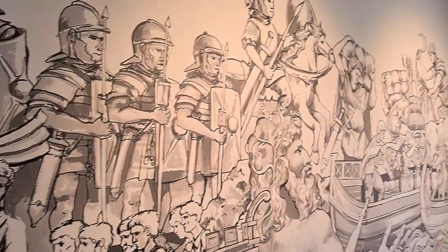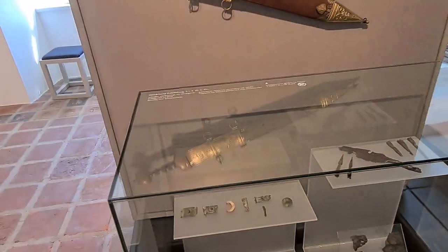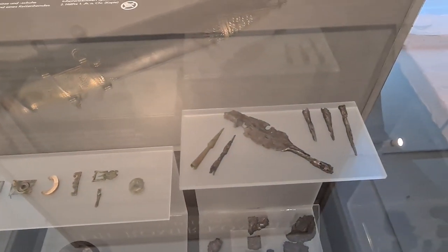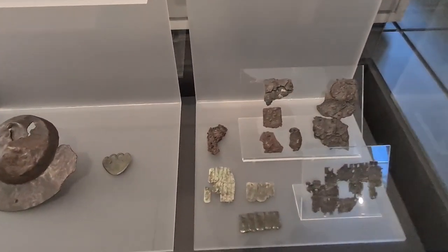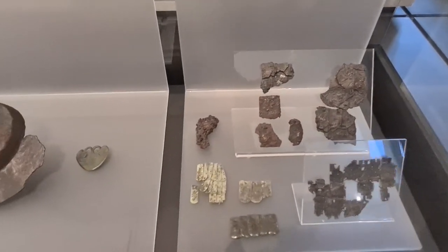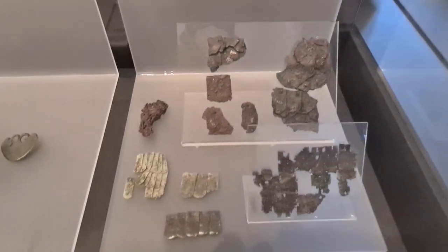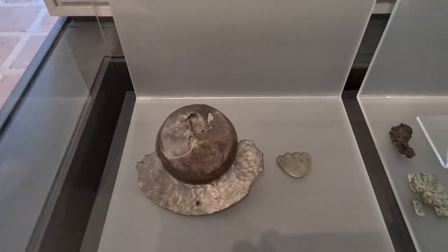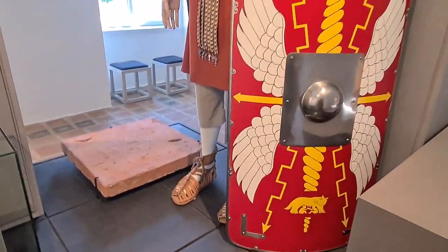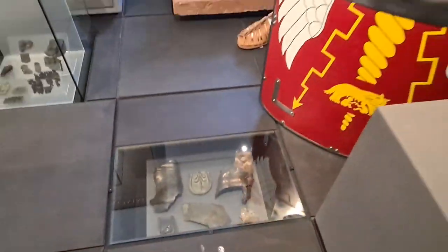It's the main exhibition hall. Some great first century belts here, some bolts, some great rests of scale armors. Some of them dated to late antiquity, here possibly the end of the 3rd century. There we have more. Here are rests of a bronze statue, probably scrap, to be reused.